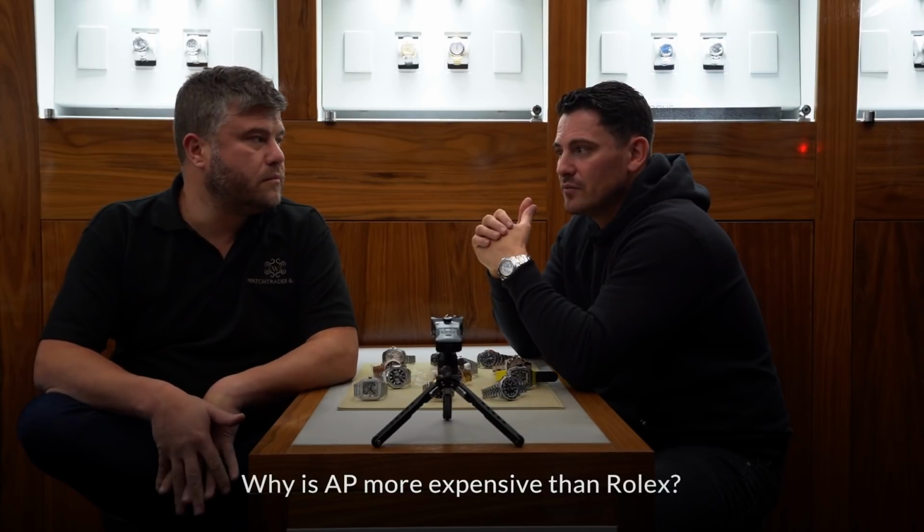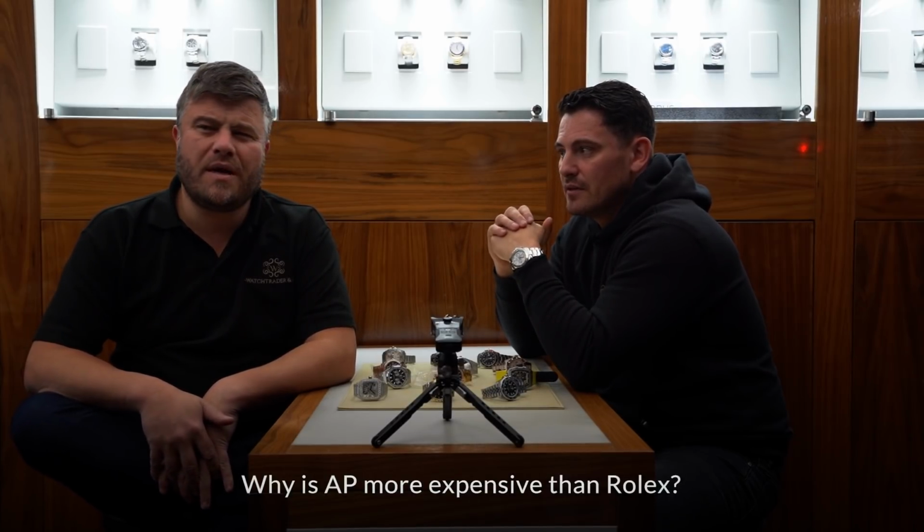Okay. Why is AP more expensive than Rolex when Rolex spends so much on marketing? AP don't need to spend so much on marketing. AP make less watches than Rolex. Produce a lot less watches than Rolex. You know, it's not as mainstream. It's a more exclusive brand. More exclusive brand, yeah. Especially boutique only now.